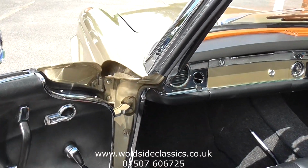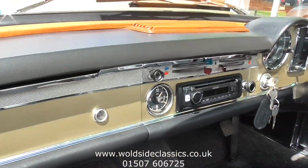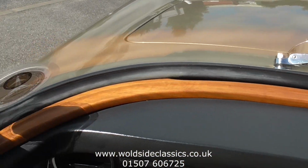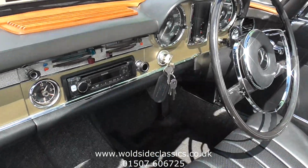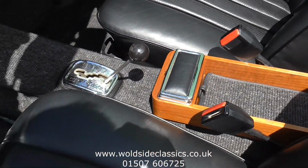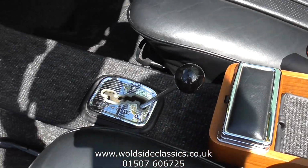Door cards in great condition. Lovely Tunis beige dashboard there, black steering wheel. The wood's been replaced fairly recently on top of the dashboard, the speaker cover, etc. Centre console with an ashtray, which unusually works. 4-speed automatic.